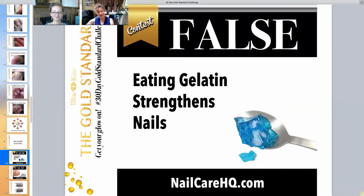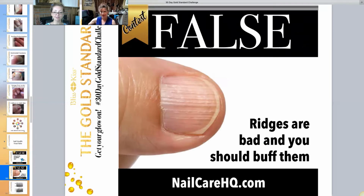Eating gelatin strengthens nails. No. Just no. Eating gelatin doesn't do what it needs to get to your nail plate. That's the one. So this is actually beaded ridges, and we can talk about that next week. But obviously it's false that ridges are bad. We want those.